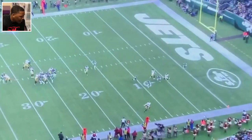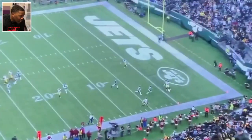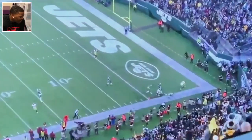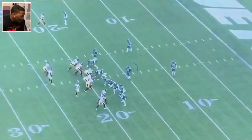Open. That's where you go with it. If you're going to make this throw, this is the low percentage throw, but you have to be perfect with your ball placement. Unfortunately, he wasn't there. But the young guy will learn. And like I said, just a part of being a rookie in this league, man.